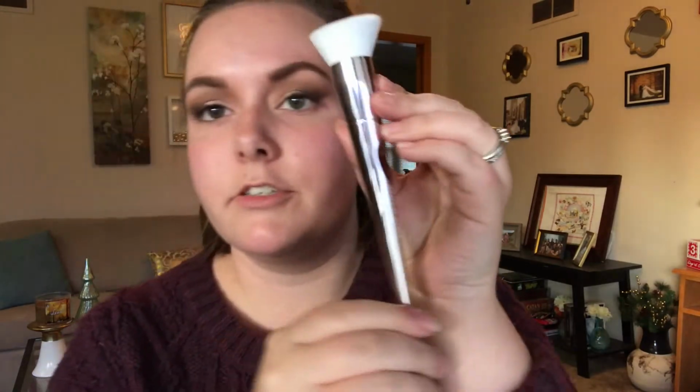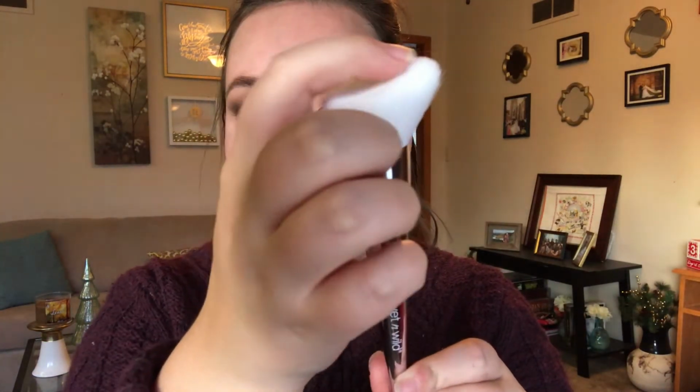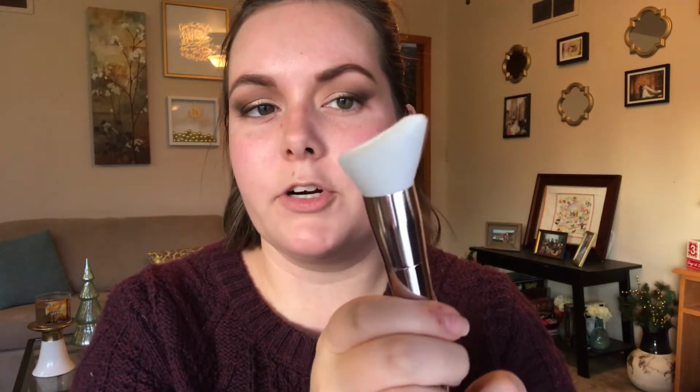So the foundation brush that comes in here is called the Precision, I cannot talk today. It's called the Precision Foundation Brush. Looks like this. And I don't know if you guys are going to be able to tell on camera. You can kind of tell right there. It has a little indent in it. You're supposed to be able to pour your cream liquid foundation in there, but I always think that that wastes product, and this is a stick, so I'm just going to apply it to my face like I normally would and then blend it out. And it's actually kind of flimsy in my opinion.